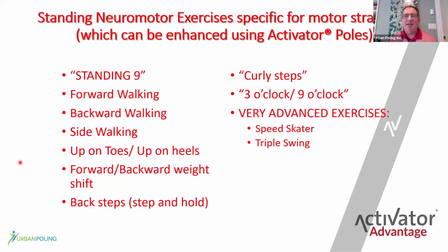So let's get into some of the exercises that I recommend for improving motor strategies. The standing nine is something that I created when I worked at the MS Center and in my home care practice as a basic set of exercises, just standing and using the activator poles to promote standing and promote some changes in center of gravity sway or postural sway. So that's the most basic one that I do standing. I will tell you that I do a series of exercises with the activator poles and sitting, which you can learn about through urban polling, and there are other ways to learn about it. But today I'm going to focus more on standing. So the standing nine. Then there are many other exercises that I do for enhancing or advancing balance training, including very advanced ones that are listed here at the end.